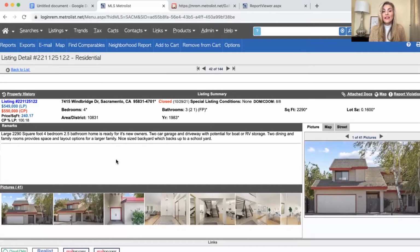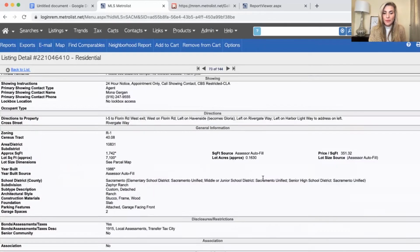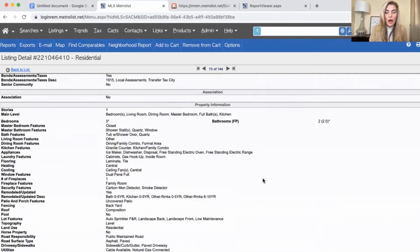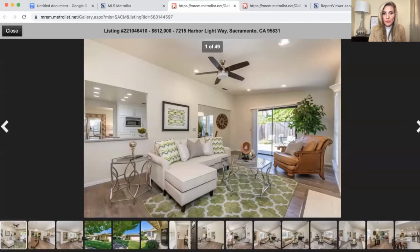Now I want to look at something right in the median price point. Okay, so this house is right around the median. It's sold at 612. Our median is 611, so right on the money for the most part. This is a 3-bedroom, 2-bath, 1742 square feet, built in the 80s as well. 12 days on the market. Let's just see how many offers it had. 2 offers. Okay, let's look inside.